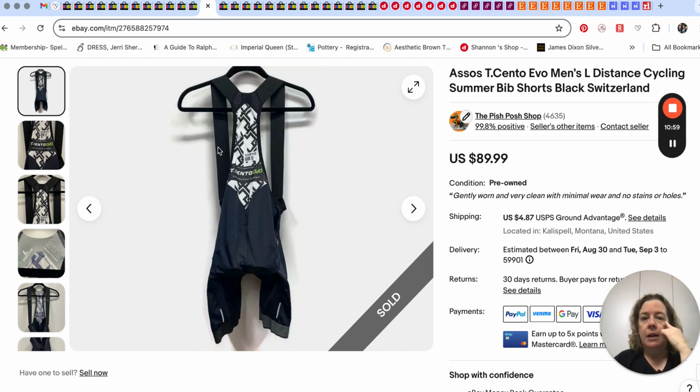So that helps. This one, I think I was looking through everything because it was a half off men's clothing day, and so I saw this. I looked up what it said on it, the Asos T Cento Evo. I looked it up, saw some good prices, and this did end up selling for $75.